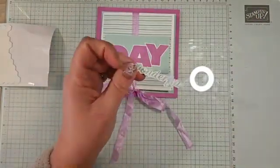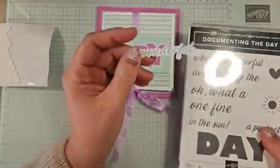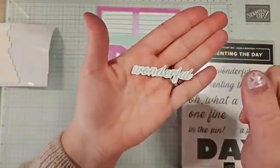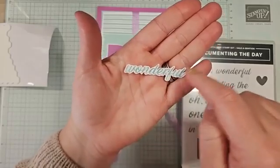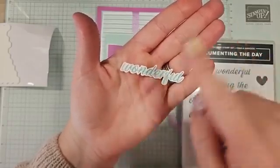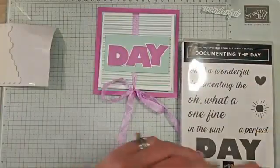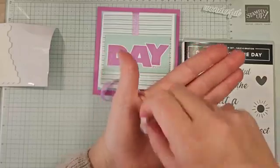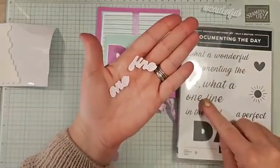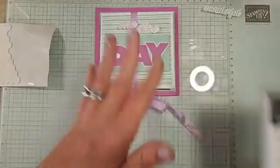Also from the stamp set in Pool Party, I stamped this What a Wonderful and just cut out Wonderful and just fussy cut Wonderful. If you have trouble fussy cutting words, take a pencil and just outline where you want to cut. Just kind of do a little bubble outline and then just follow that pencil line. You can always erase the pencil line. And then from Fresh Freesia, I stamped the One Fine from the stamp set here, and I fussy cut that as well.